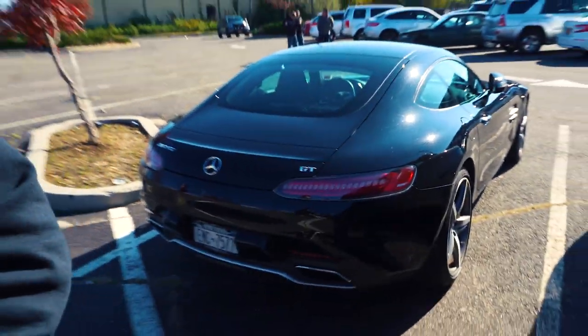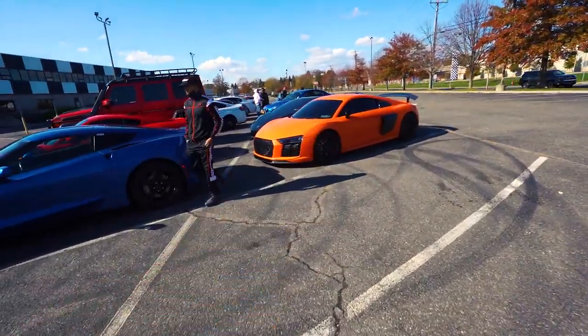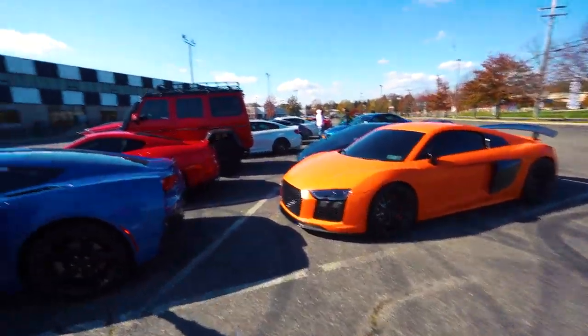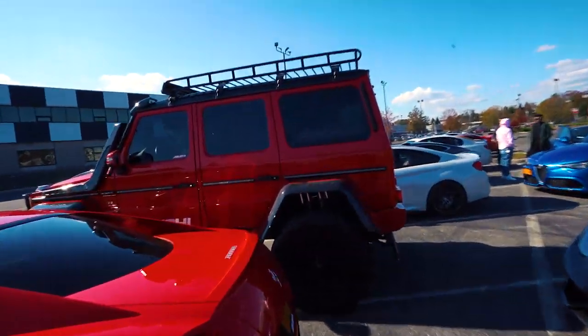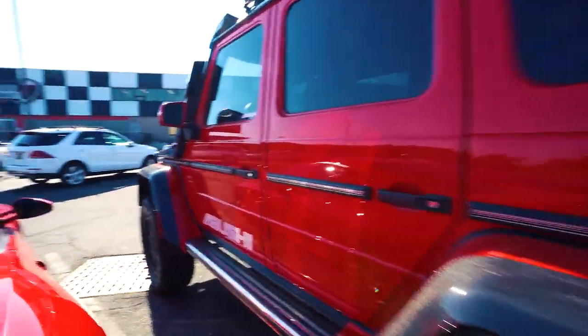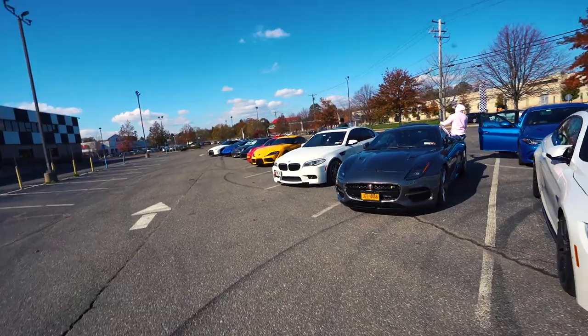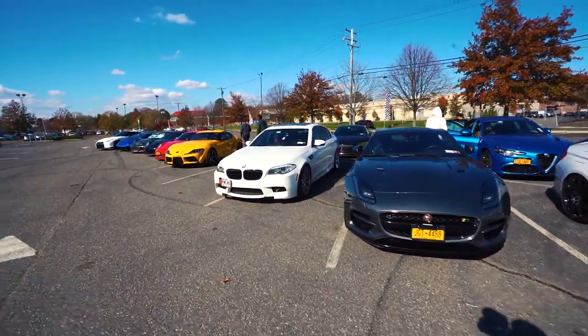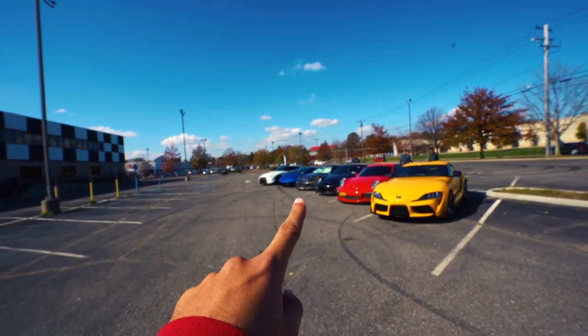Got an AMG GT right behind us. You're in the way. And an Audi R8, the one that was just doing donuts. Performante, 599, Corvette, G-Wagon, 4x4 squared, an M4, M5 behind there, Supra, GT3 Turbo, GT3 RS, Performante, and GT3. Hopefully, we're gonna head inside right now and do some races.